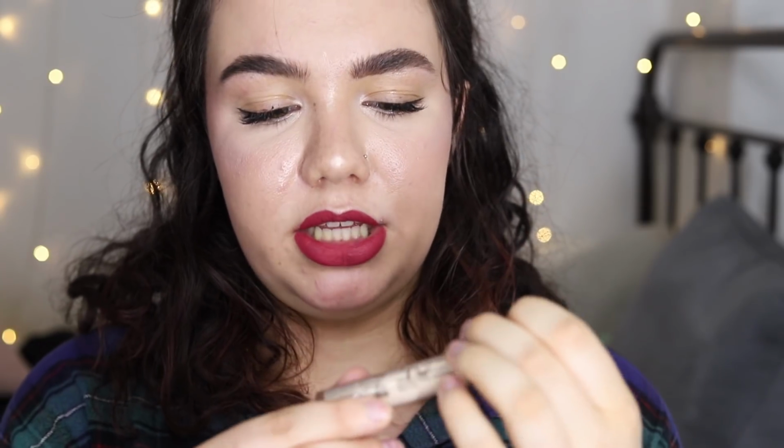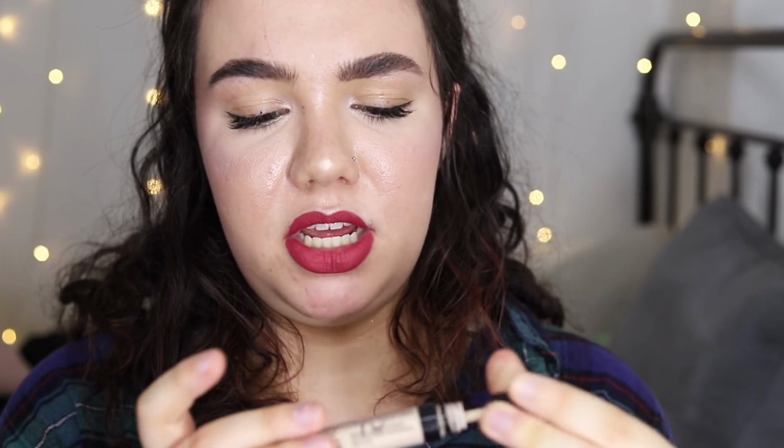So this one doesn't look like it has a whole ton of product left in here. It is rather a small tube size to begin with. So I'm thinking that this one will be rather easy to finish up. And if that is the case, I will go ahead and move on to my Tarte Shape Tape. I'm sort of treating this as a rolling pan, so anything that I finish up over the course of the next 3 months, I will replace with another product from the same category.